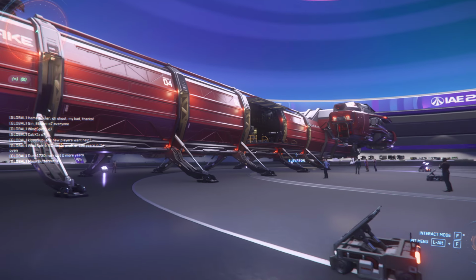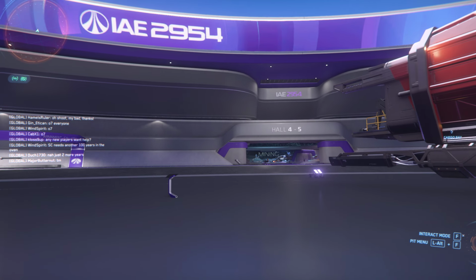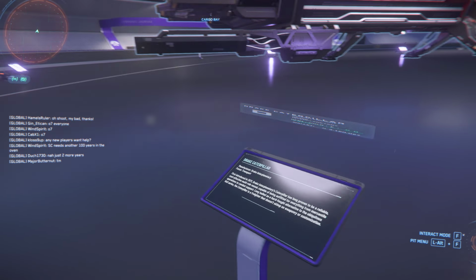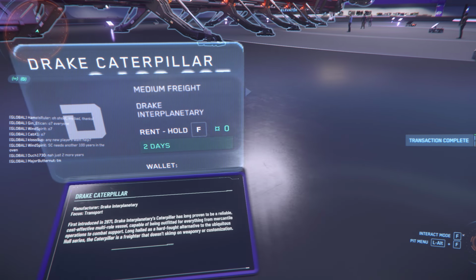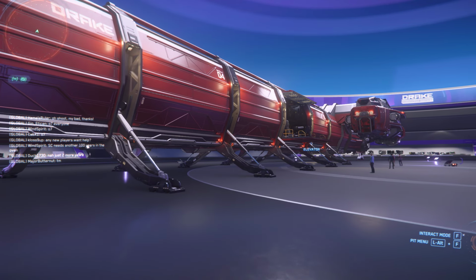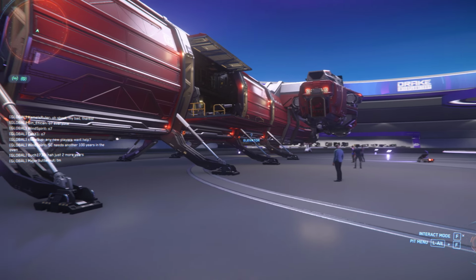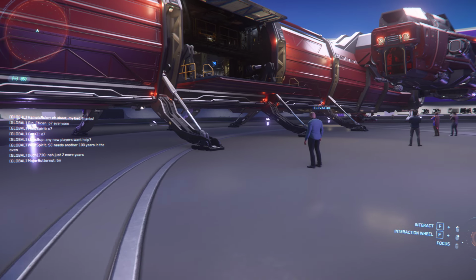An all-around ship, just doing a little bit of everything. This is the Caterpillar. It is a modular cargo hauler. You can open up the little doors here. They haven't been fixed yet, so they come all the way down to the ground. So you can load cargo.